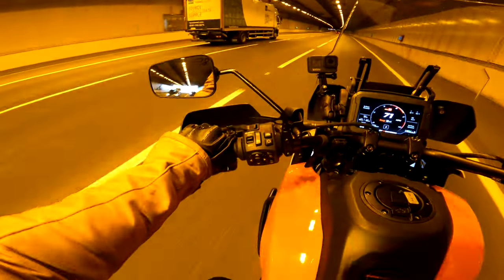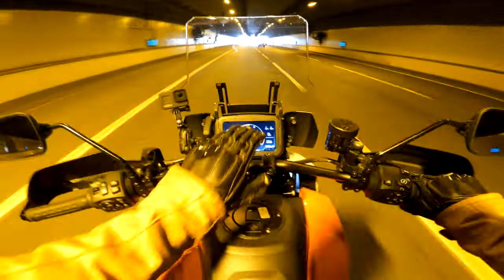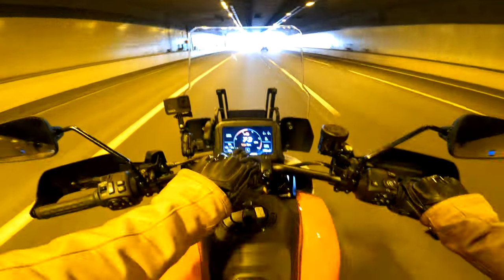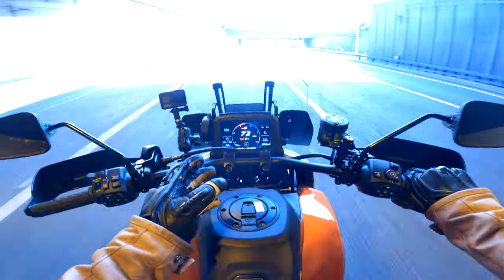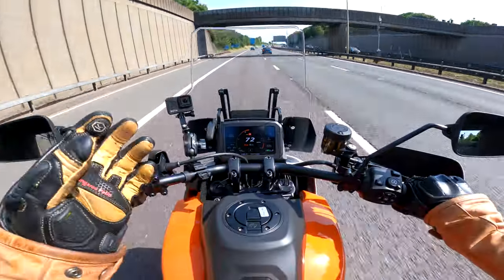One thing you'll probably notice with the screen here is that all the things you need, like your range, your gear, your speed, and your fuel gauge down the bottom corner here, they're all in really nice big letters.